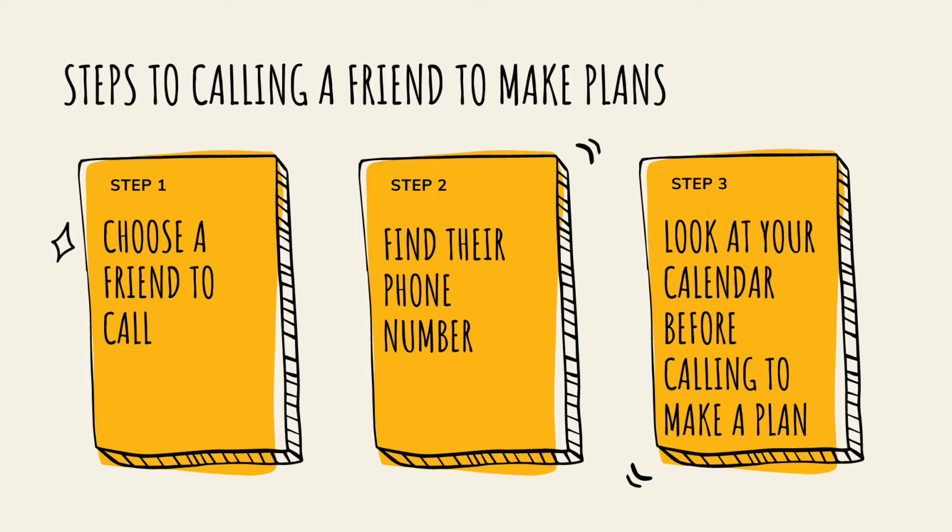Choose a friend to call. Obviously, you need to know who you want to call to make a plan. So don't just randomly go through your phone numbers and start calling people. You need to know who you want to call.